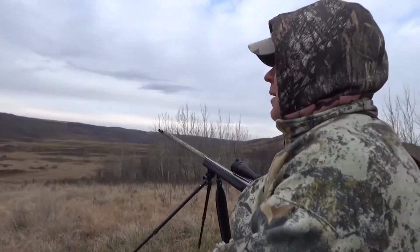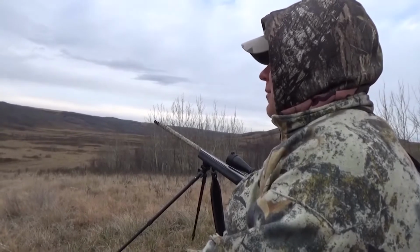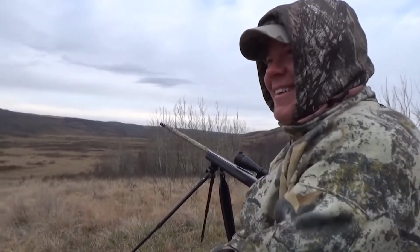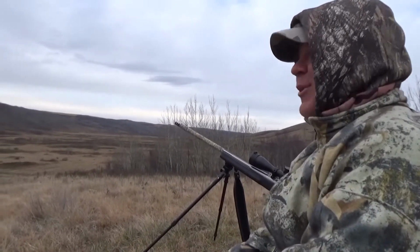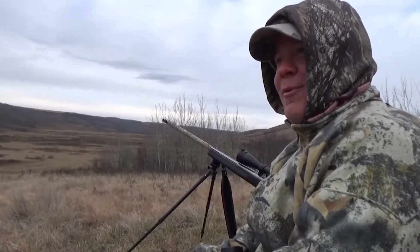So I have to ask, is this the longest you've ever waited for a deer? Yes. That was a quick answer. Yes. Yeah. No, to sit on one deer this long, I've never done that before.